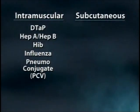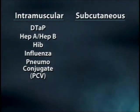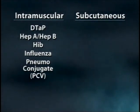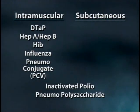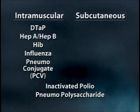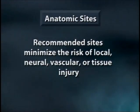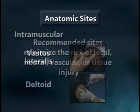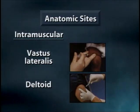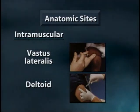We administer most vaccines by the intramuscular route, including DTaP, hepatitis A and hepatitis B, Hib, influenza, and pneumococcal conjugate. Both IPV and pneumococcal polysaccharide can be given either by the IM or by the sub-Q route. We use anatomic sites that minimize the risk of local, neural, vascular, or tissue injury. The two muscles routinely used for intramuscular immunizations are the vastus lateralis and the deltoid, depending on the age and size of your patient.